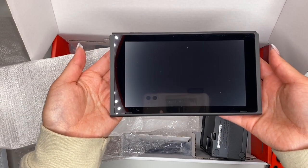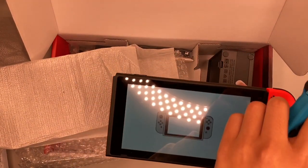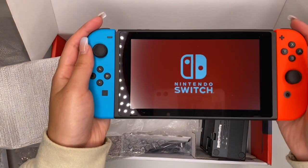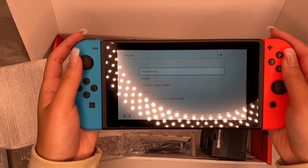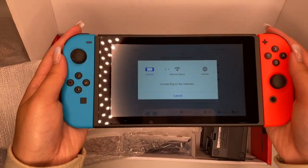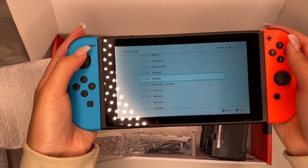Wow, I'm so excited. Oh my god. Okay, I'm gonna put this on. It's so cute. My friend Nora has a Switch. Wow, it's a lot bigger than I thought. Wow. English. Oh my god, the little sound effects are so cute. And I love the clicking noise of the button.